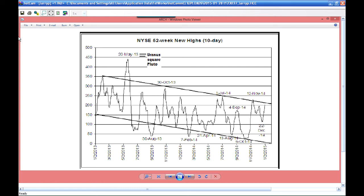In the meantime, the number of new lows I consider dangerous when you've had over 43 days running. Well, we did that back on the 13th of January, and the top was right around in there, as I remember.